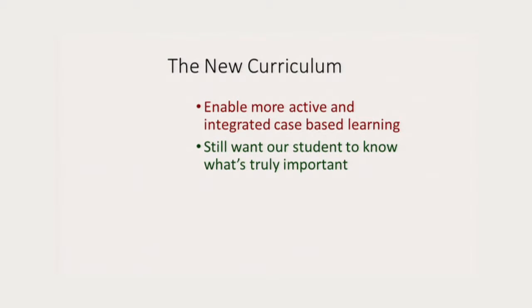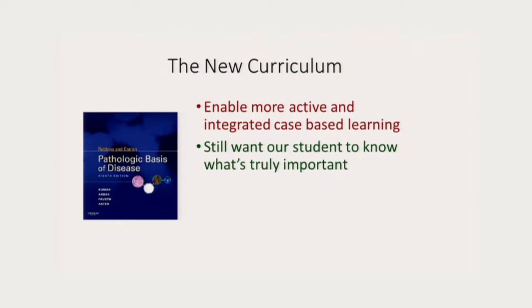So we know we're going to do active learning. We know we want our students to know what's truly important. How have we done this in the past? We all own one of these, all right? It's a fabulous book. And I still tell my students, you need to be reading Robbins, okay?